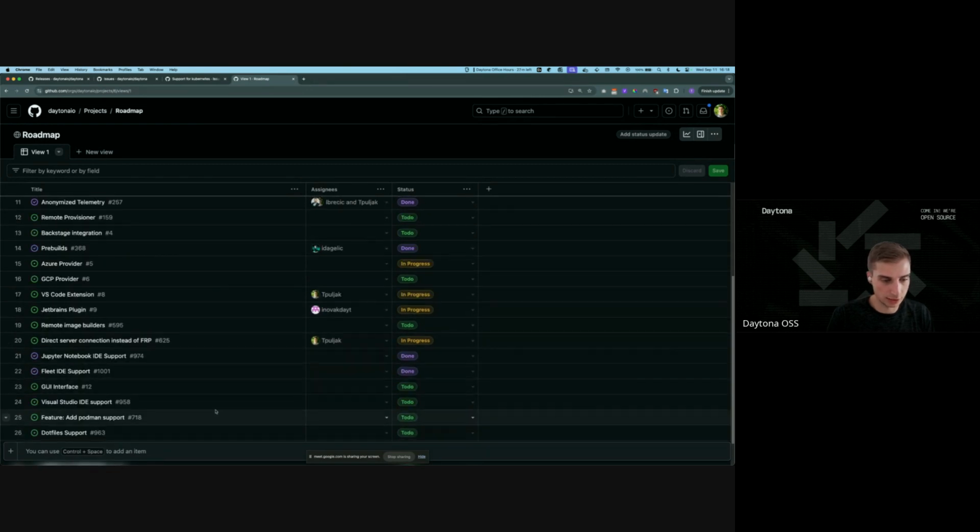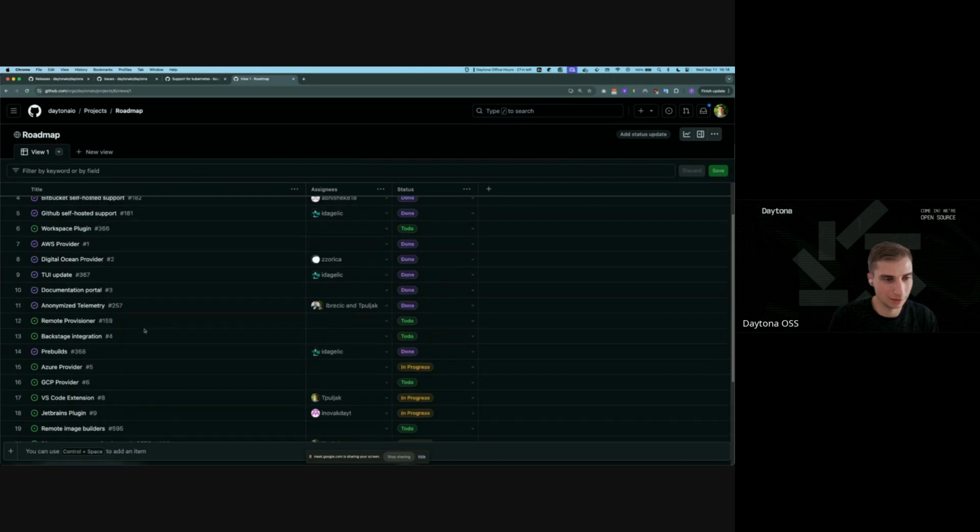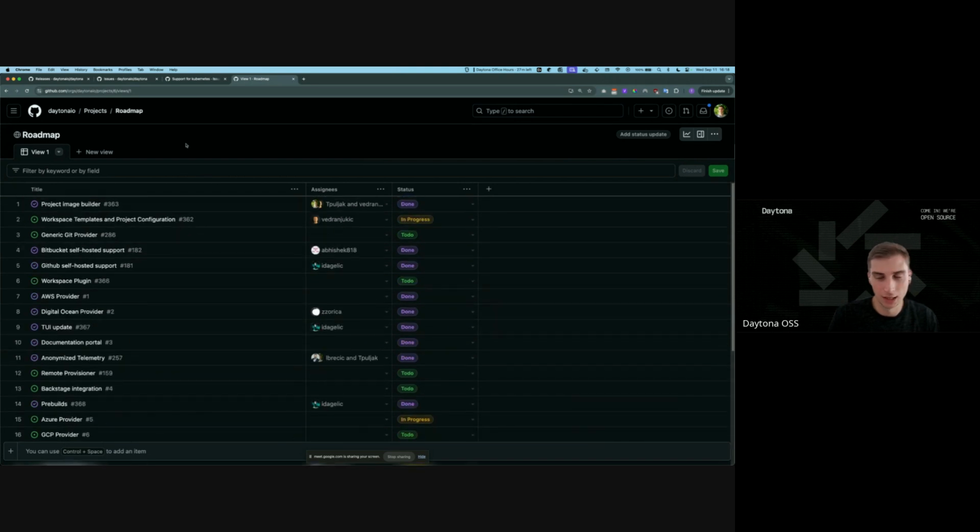But still, for example, what do we have in to do? One of the important features is .file support. That's still on to do, and also a couple of IDE support that we're missing. And we hope that this will get going as soon as possible, because we know we are working hard on getting all of this done.